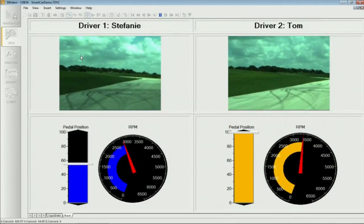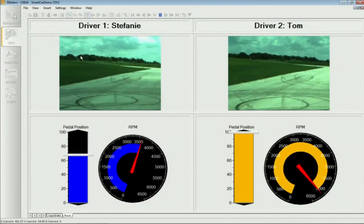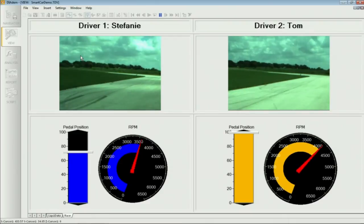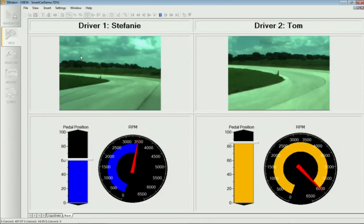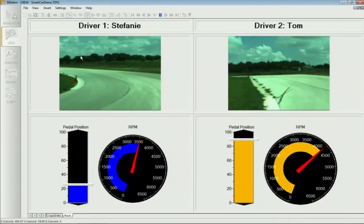And you can see that one of the drivers, we won't say who, tended to kind of hold back a little bit more in some of the curves, whereas the other driver was able to kind of keep that pedal pressed to the floor pretty much the whole time.